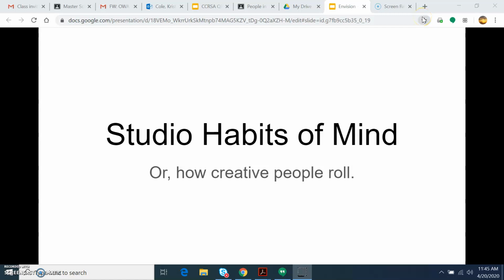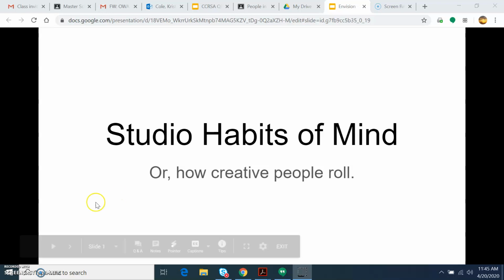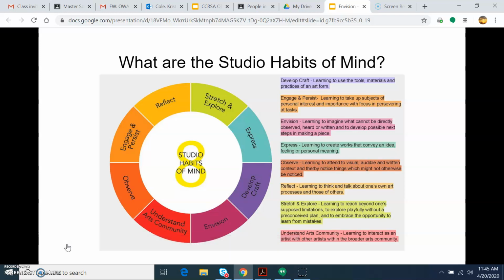Good morning, everybody. Today we are going to start our exploration of the studio habits of mind, or basically how creative people roll. The studio habits of mind were developed by Harvard University, and basically they describe what creative people do on a regular basis. So what we're going to start doing is each week we're going to study a new habit.